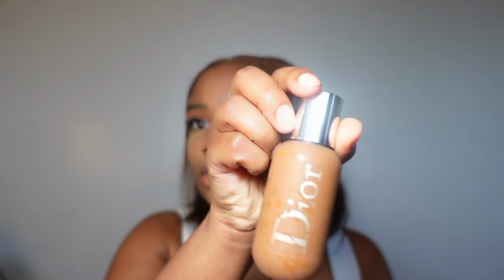I have been using the, oh my gosh, it looks so dusty. But that's how you know I've actually been using it. And this isn't fake promo, but I've actually been using the Dior foundation. And I like the coverage. I don't like the shades too much.